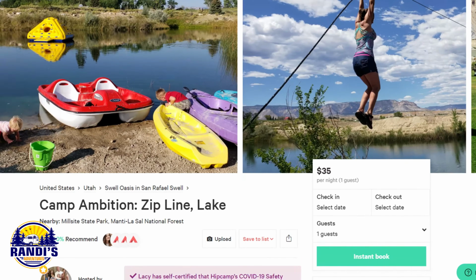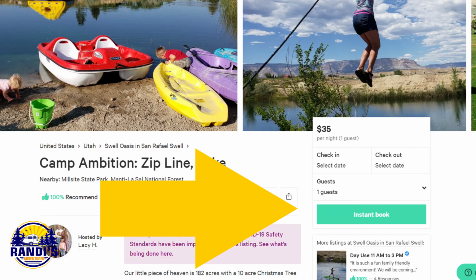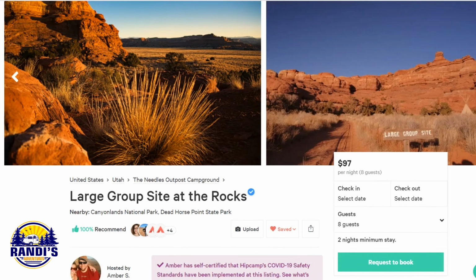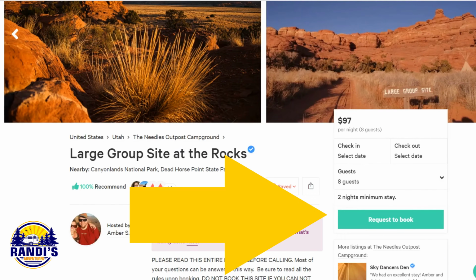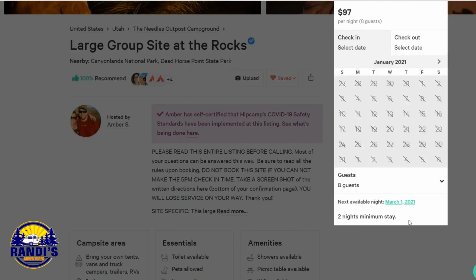Some Hipcamp hosts offer instant booking, and this means that you can go online and make a reservation without the owner's pre-approval. If the host does accept instant bookings, you'll see an instant book on the host page where you can instantly make your reservations. If it is not an instant book host, then you'll see a request to book on the host page. Here you enter your information and the owner will respond to your request.